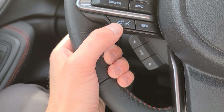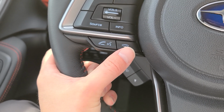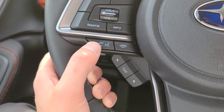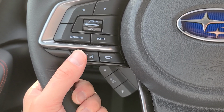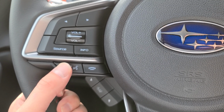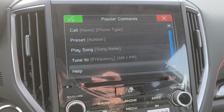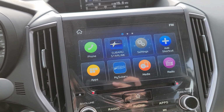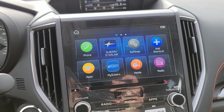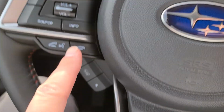Below there, you have your command button and answer the phone, as well as the hang up the phone button. So outside of just answering your phone, using this button, you can actually give the radio commands as far as setting up or going to radio stations. When you hit the button, it'll give you a list of commands on the radio that are usable, so you can tell it different things to tune to radio stations, play certain songs. If you have your iPhone connected and you press and hold that button, it will actually connect you to Siri. And then you have the hang up the phone button.